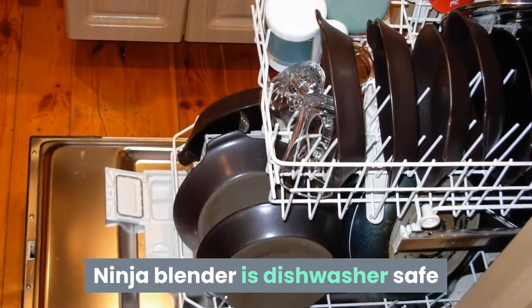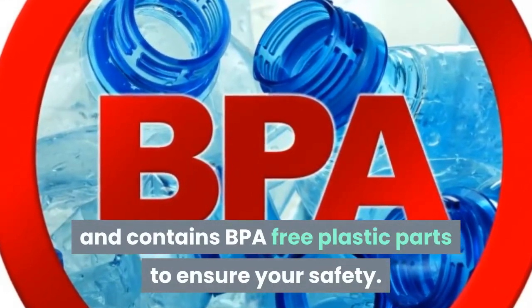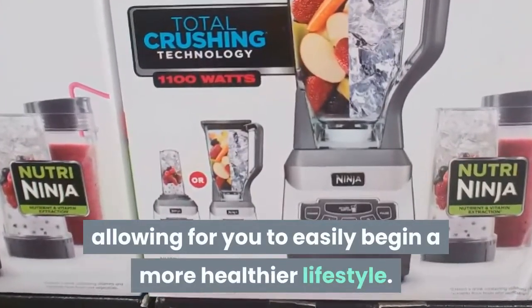Ninja blender is dishwasher safe and contains BPA-free plastic parts to ensure your safety. This is where professional power merges with on-the-go convenience, allowing you to easily begin a healthier lifestyle.